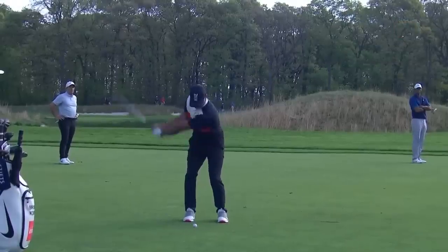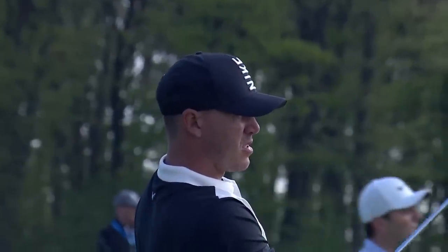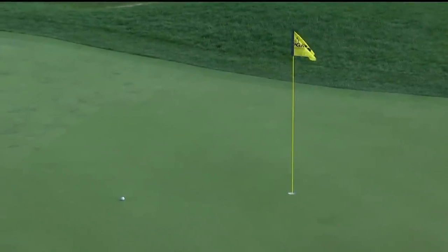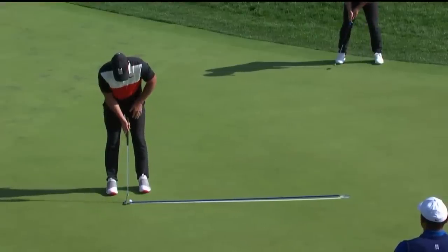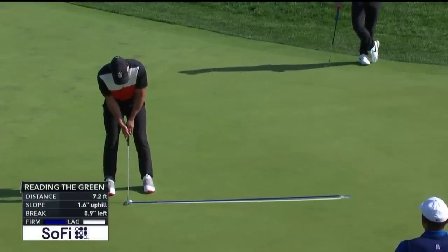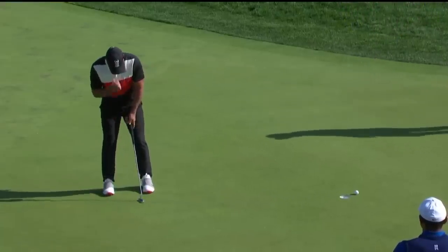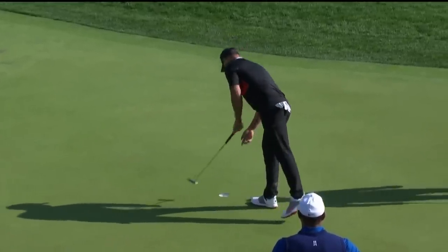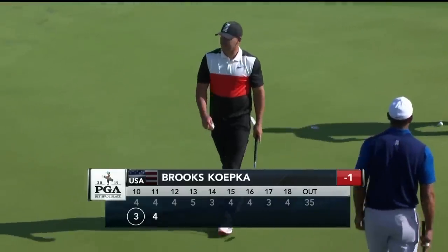Now here's Brooks, the leader, 138. Goodness. The runner-up at the Masters and a chance to take the lead alone. Hawkeye Technology showing us right edge will work here. He pulled it. He pulled it. Ouch. Sometimes when you decel, the putter blade just outraces the hands that much.